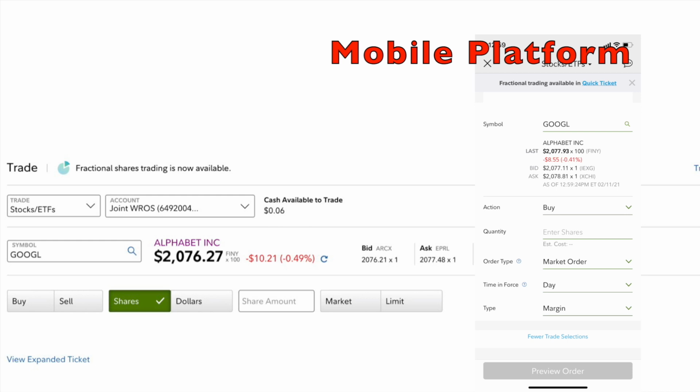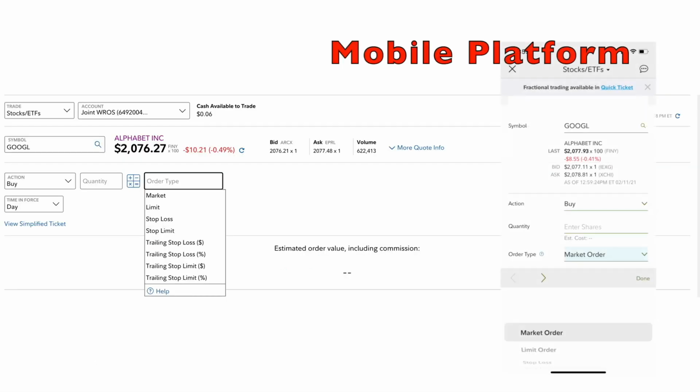As you can see at the top, it says fractional share trading is available, which means for a stock like Google, which we're taking a look at here, you don't need to have $2,000 to invest. You can invest with less money. So as you can see here, we can click on buy or sell, shares, dollars. There's a market order and a limit order. And then if you click on view expanded ticket, you'll also be able to do some of the other types of orders, stop loss, stop limit, trailing stop loss, those kind of things.